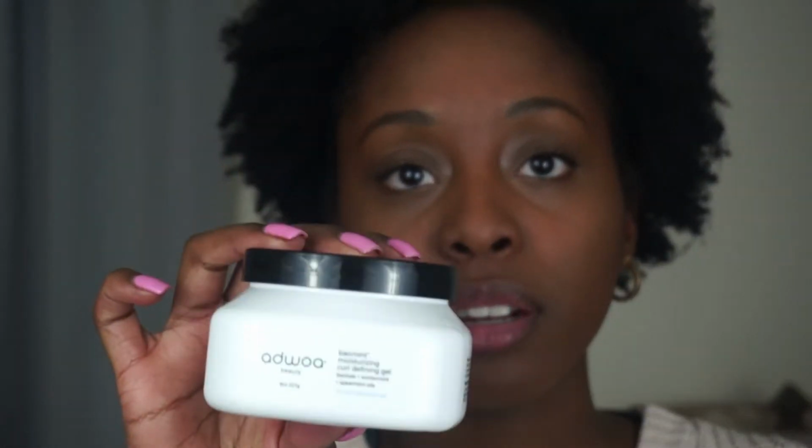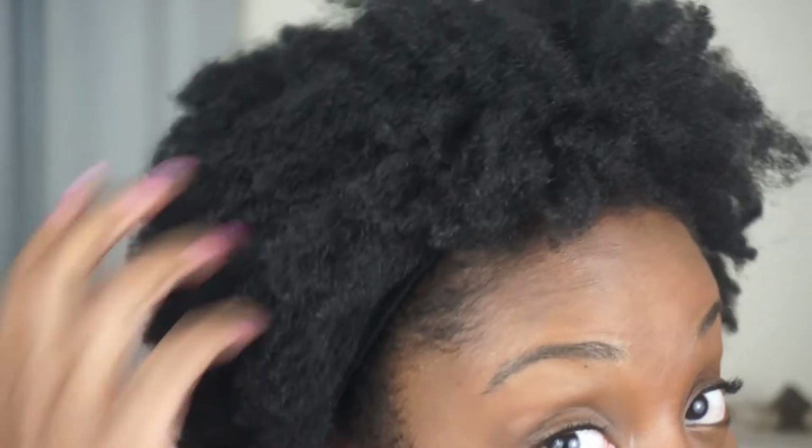So these are the two products that I use to style. This is the leave-in conditioner. It comes in this cute pump, and this is like the base for the style. So after washing my hair, deep conditioning, rinsing out the deep conditioner, I use this product, and then followed it up with this one right here. This is their curl defining gel. So using both of these products, I did a wash and go, and these are the results.